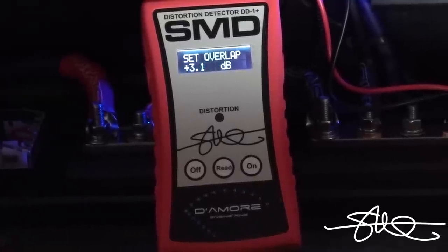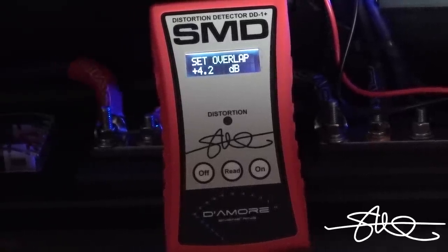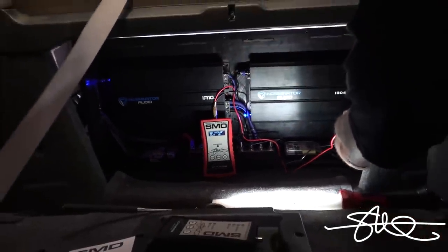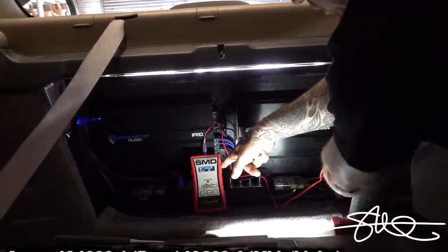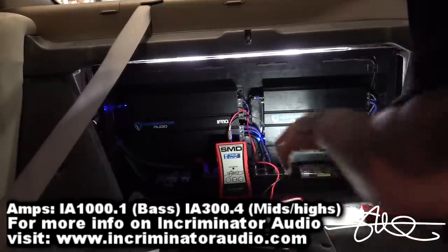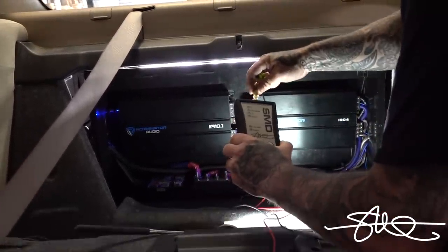What do I do, four? Four. Yeah. Bam. Four on each side, just like that. 4 dB of overlap, 10. It may need to be adjusted a little bit, but the beauty of it is we can see what we're doing on here. It's not just a wild guess. So I think this thing's ready to, we'll set the crossovers and we'll be ready to play it. So we'll bust out the SMD CC1.